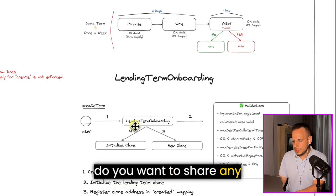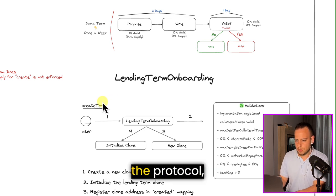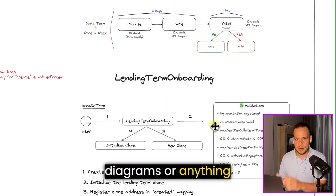Taz, do you want to share any tips that helped you while getting familiar with the protocol, while creating the diagrams, or anything that you want to say?